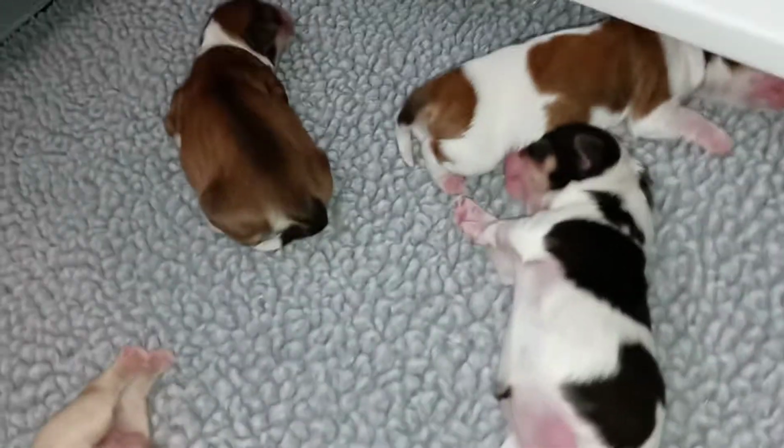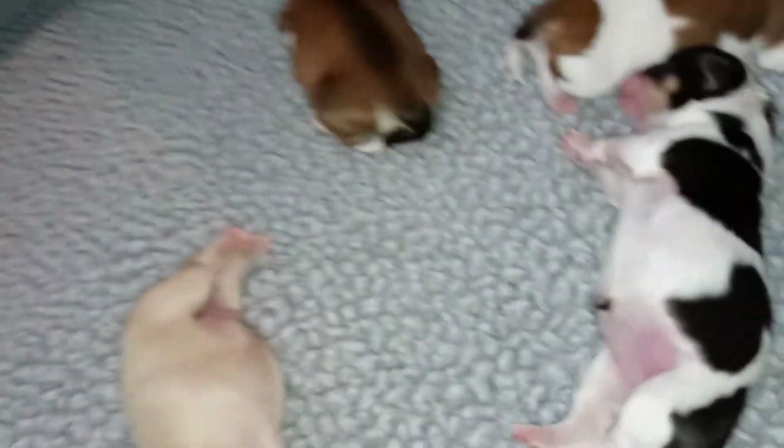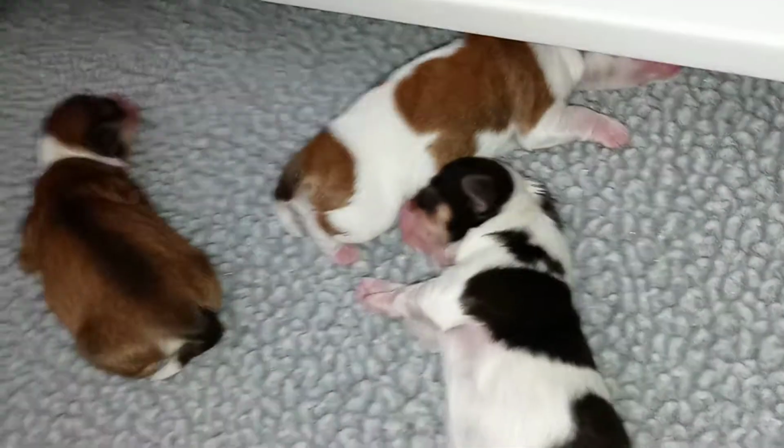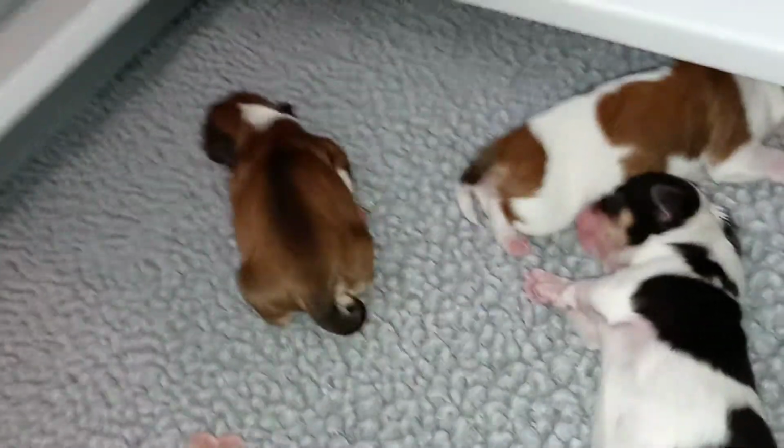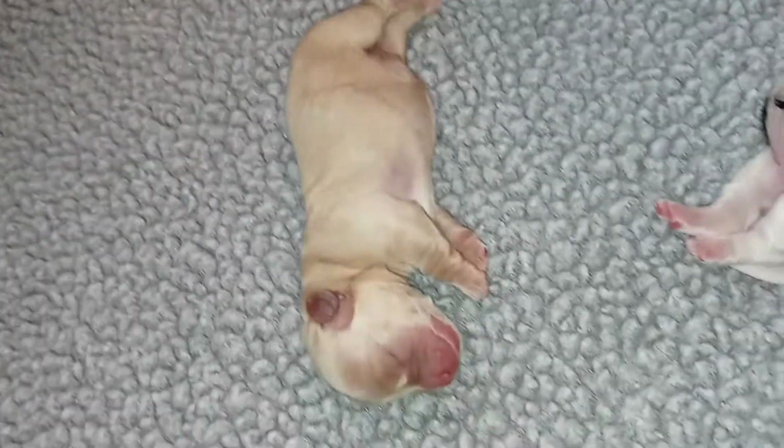These guys look great. They're eating well. They're gaining weight, and believe me, having been on the other side of that, when they're eating and gaining on their own without me doing anything or giving them anything, that's pretty awesome.